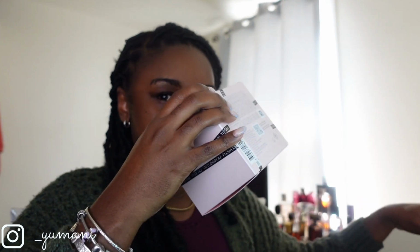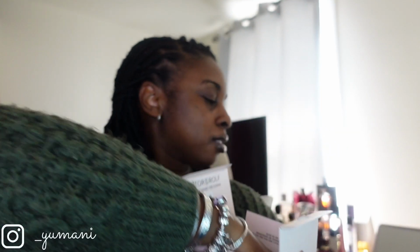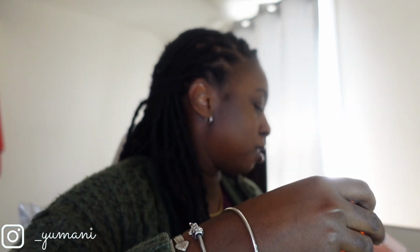So let's bust into it. You can already smell this. Like a kid in a candy store. I got it in the 1.7. Like I said in some video before, I stopped buying the huge bottles until I know I love them. And this is what it looks like. What does it smell like? Let's spray on the box and see.